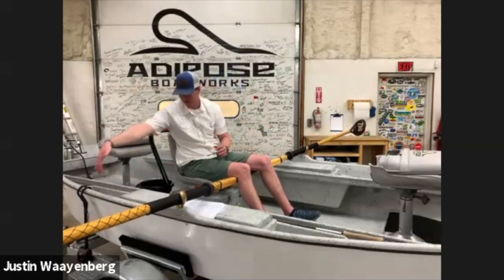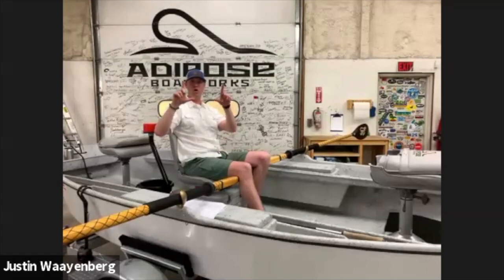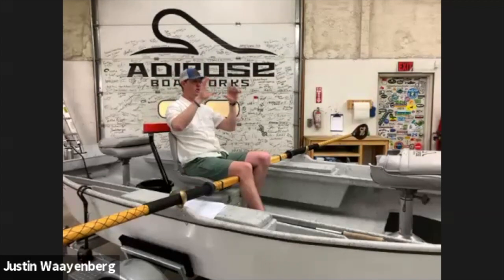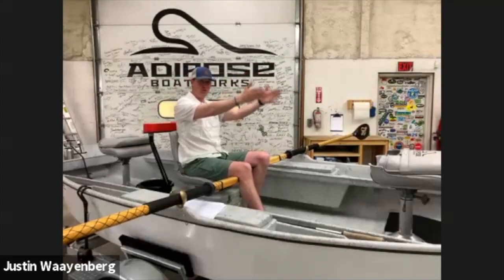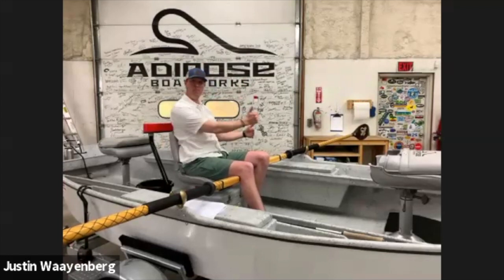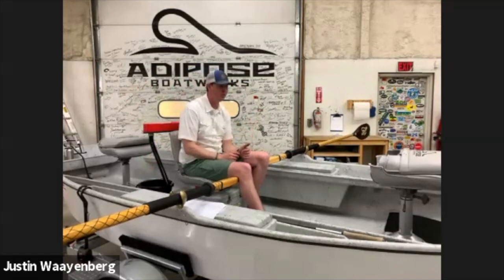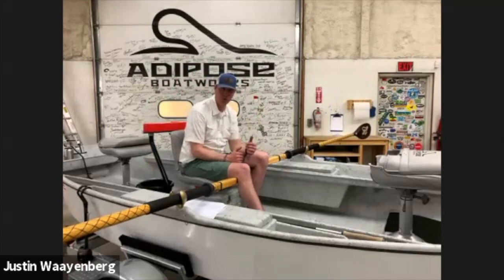The chines, the sharp corners in the bottom of the boat, are actually what steers you. Whatever way those chines are facing in the water, if you're facing straight as the current goes downriver, then you're going to stay straight. If you point your bow a little bit, and your chine is catching water on this outside edge, and I'm pulling, I'm going to go right. Vice versa, if I turn the bow so it's facing right and I'm pulling, I'm actually going to go left. So big thing there, and that's why always pull.